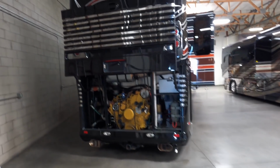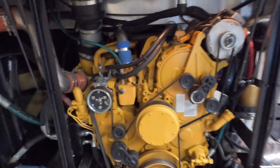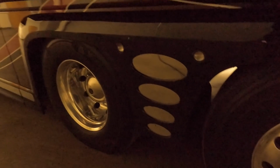So this coach has the Cat C15 in it. Definitely very desirable, pre-DEF. And I love how everything's finished out. Just such a clean engine bay here. Your 50 amp Shoreline is on an electric reel there. I love all of the Newell coach styling.